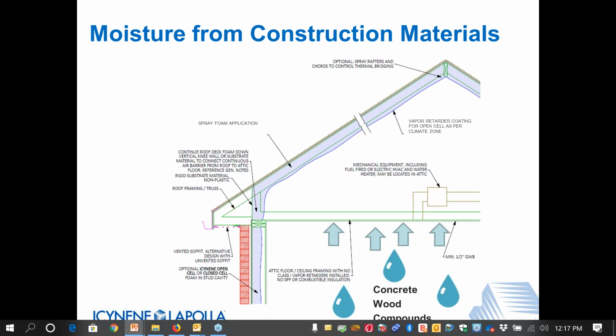Drywall compounds have water in them, and also paint and finishes can also give off moisture. And so new buildings usually take, the general rule of thumb, about a year to acclimate and have their moisture levels acclimate to their surrounding situation in terms of moisture levels.